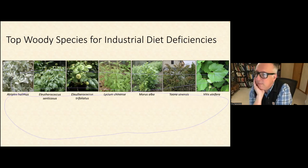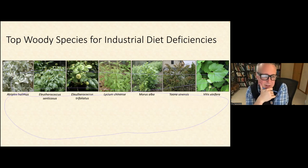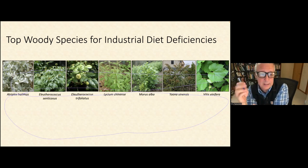So here are some of your most nutritious trees with edible leaves. Saltbush, which would really be more, I think, of a Denmark and southern coast kind of species, or tree purslane, I think they call it in England. We have two different species of Eleutherococcus, and there's another which I suspect is just as good, Eleutherococcus sieboldii, which I grow here and I quite like.